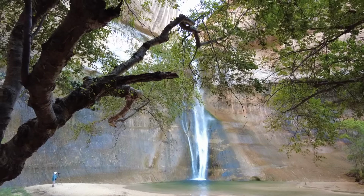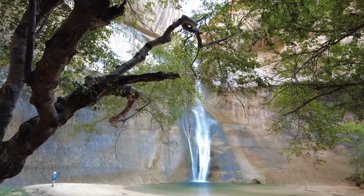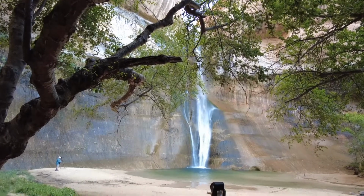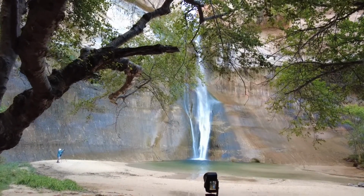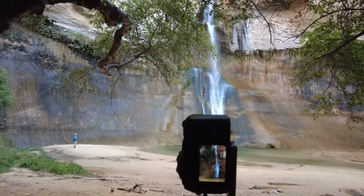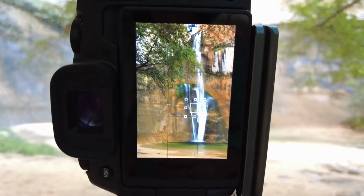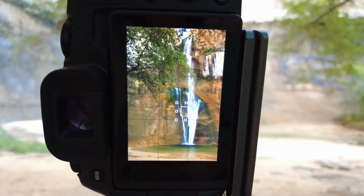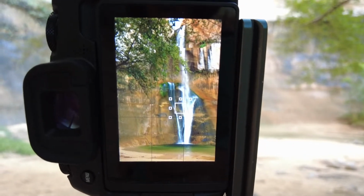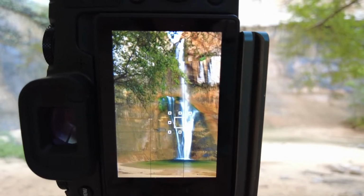Another option for doing your composition is to back up into the trees a little and use some of the arching branches and vegetation to frame your picture of the waterfalls. You can either use just a solitary branch or back up and use a whole tree limb. Here I've got my camera set up with just some of the tree branch in the left side of the camera. Now, there's quite a bit of breeze generated down here, so if you do this type of composition, you may be looking at having to increase your shutter speed so that the leaves don't blur.